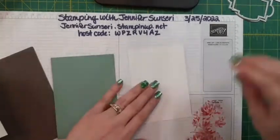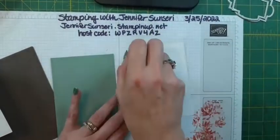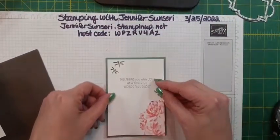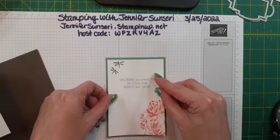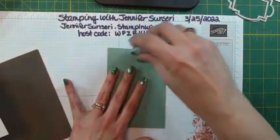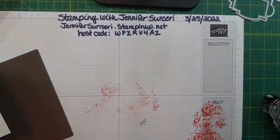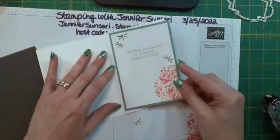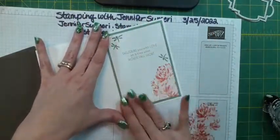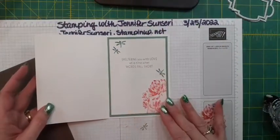All right, so let's go ahead and mount this to our mat. So that way we've got a little bit of color all the way around, not so much white. And then we'll put this inside our card. All right, there's the inside of our card. Isn't that pretty? I just feel like that matte really helps.